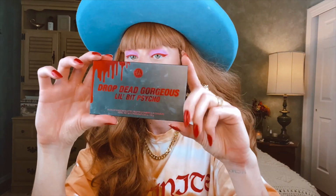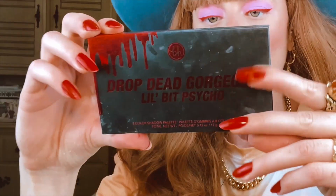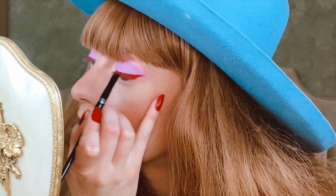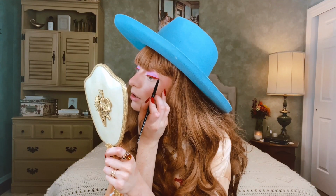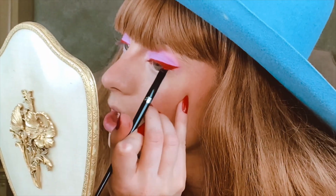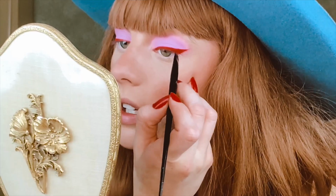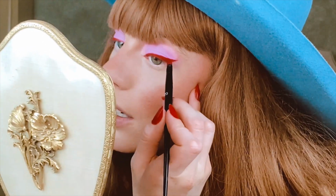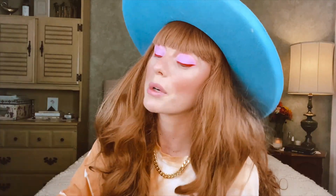I'm gonna be using, to bump this up, the Drop Dead Gorgeous Vamped. So we're gonna tap that in over top of this gel liner while it's still a little bit damp so that it can really sit nicely. Ooh, she said, give me crimson, baby. Give me crimson. Yeah, this is the move. It just really adds more vibrancy to the red. Wow. Wow. Dope.